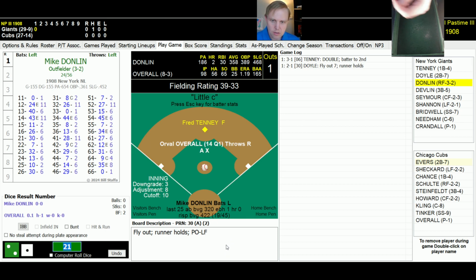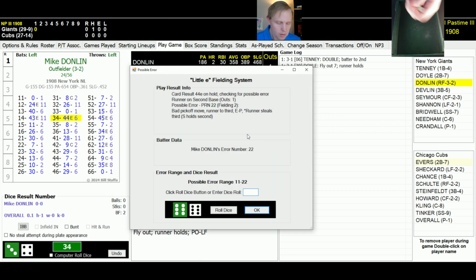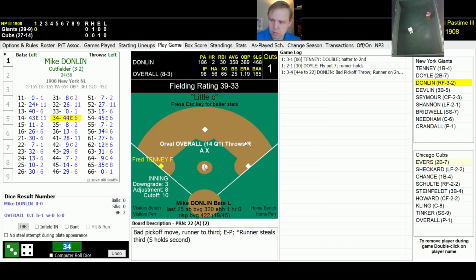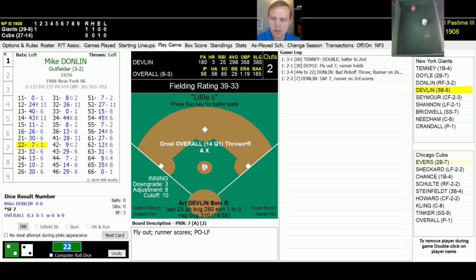The star of the stage is Donlin, hitting .358, making a show of it, and he throws a 34 for a 44. There's a little E-roll. It's a 21, so it's within the range. That'll be changed to a 22, which is an error on Overall, who tried to pick Tenney off of second and threw wildly. So Tenney now goes to third. One away still. Donlin's still up there. We'll have the infield back. And his roll is a 22 for a 7, and that's a fly ball to left. Sheckard makes the catch, and the runner scores. So Donlin picks up the RBI, and it's a 1-0 lead for the Giants.